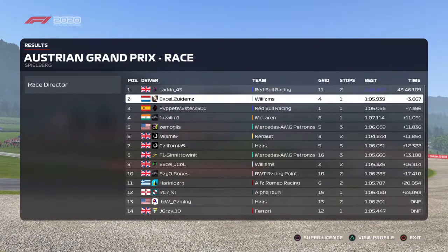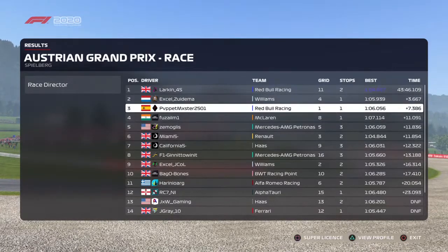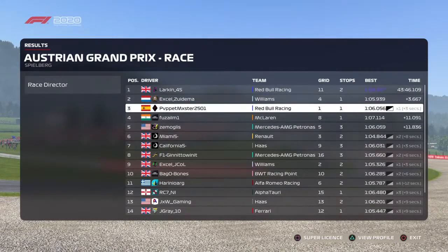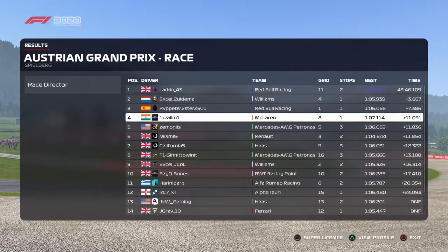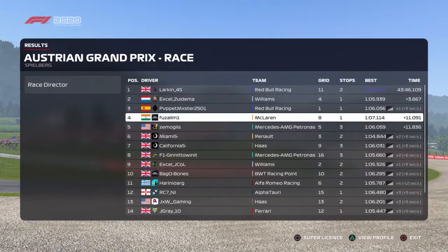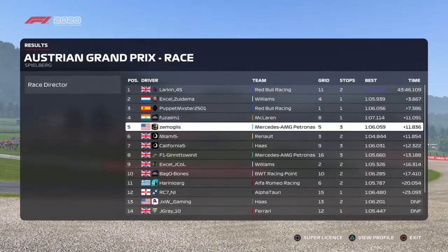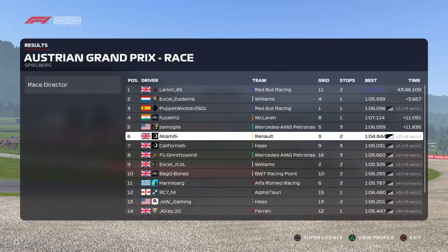Congratulations, Zidema. Puppet Master, our pole sitter, unfortunately his race was pretty compromised by that second safety car. But he still finishes on the podium, so a good race from him for P3. Fuzz coming home in P4, did a good job pulling off that one stop, took the risk of not pitting under the second safety car, and that worked out well for him. Gained a few positions. Zamoglis P5, good recovery after some first lap drama.